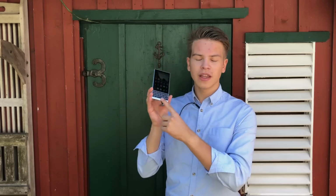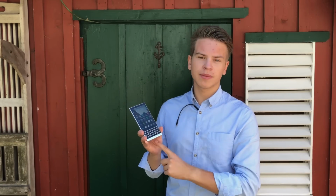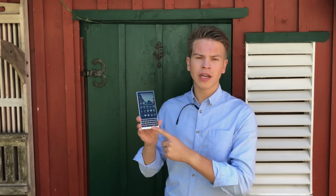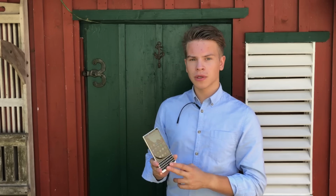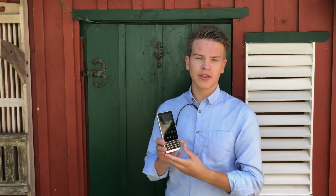And you also have the fingerprint sensor in the spacebar, which is now larger compared to the BlackBerry Key 1. It's really quick, it's very accurate, but I don't think it's as fast and good as on the Key 1. I don't know why that is, maybe my thumbs changed, but I think it's a problem of the Key 2.